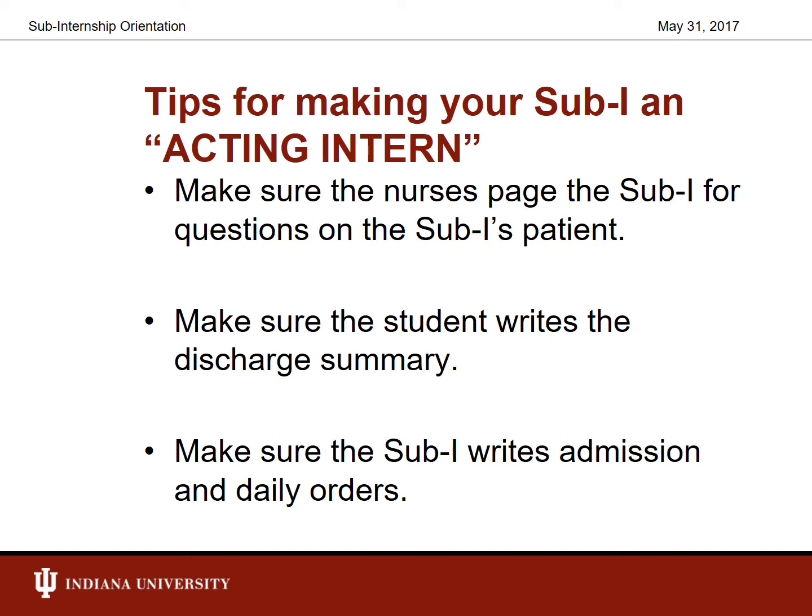You should make sure that the student writes their own discharge summaries. You may need to dictate them depending on what system you're in, but the student should still have the opportunity to write them and have them reviewed by you. Make sure your sub-I writes their own admission and daily orders. There are different structures for this that work with your flow at your facility. Maybe you have to log into the system and have the student write admission orders within your account and then you sign them at the end after review. Or maybe your system makes it easy enough for the sub-I to write their own orders and for you to sign off on them thereafter.